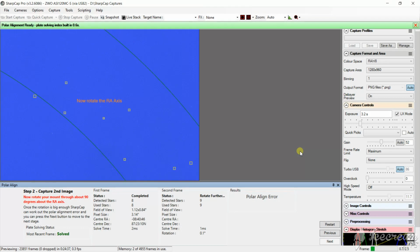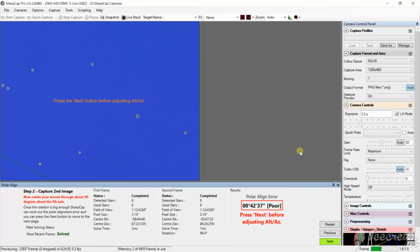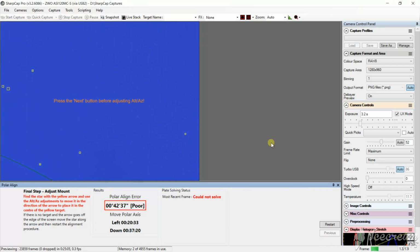Alright, now it says rotate the RA axis. So I'm going to rotate it 90 degrees and park it right there. Let it do an exposure. And there you go. It needs enough stars to solve. There we go. 42 arc minutes. It's about 2/3 of a degree.